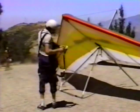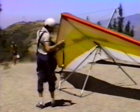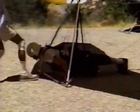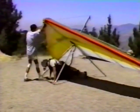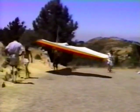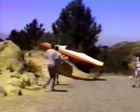He's hooking himself up and he's getting ready to go over the side. Oh, again, there's not much lift today. He's testing his gear to make sure that he hangs free from the glider itself. One of the problems with hang gliding, like you have problems with every sport, is that you got to walk your hang glider to the top of the peak itself, which isn't very far, maybe 100 feet.